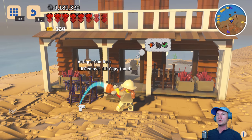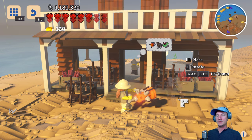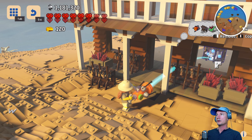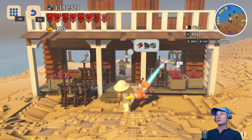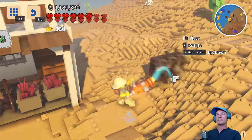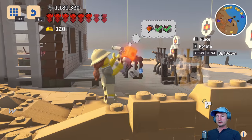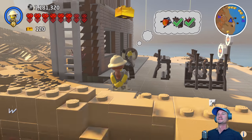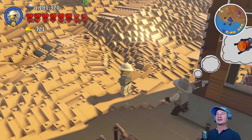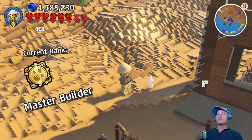How many do we need, four? One, two, whoops, outside. Gotta put it in the green box area. Can we put it over here? Yes, two. Maybe we should walk around here so we can see what we're doing. Three and four. Yeah! Nice! Good job, Sheila. That is now 121 gold bricks.